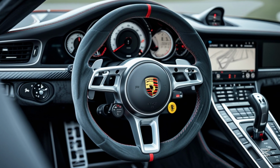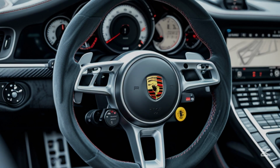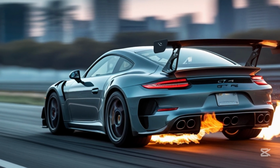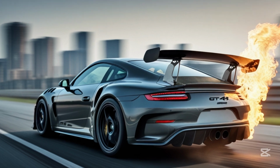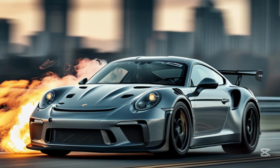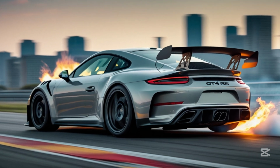Now let's talk about the driving experience. The GT4 RS is brutally fast, but it's not just about straight-line speed. With a fully adjustable suspension, ultra-sticky Michelin Pilot Sport Cup 2 tires, and rear-wheel drive, this thing eats corners for breakfast. The steering is razor-sharp, the chassis balance is perfect, and with a Nürburgring lap time of just 7 minutes and 4 seconds, it's proof that this isn't just a Cayman, it's a supercar killer.